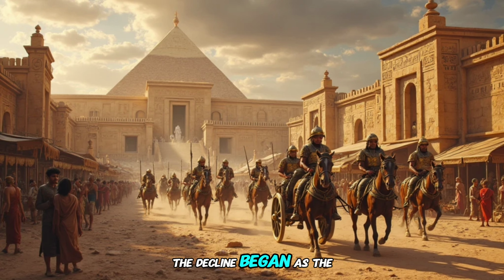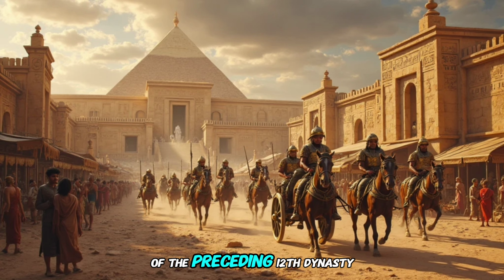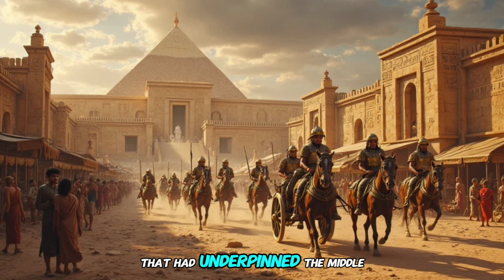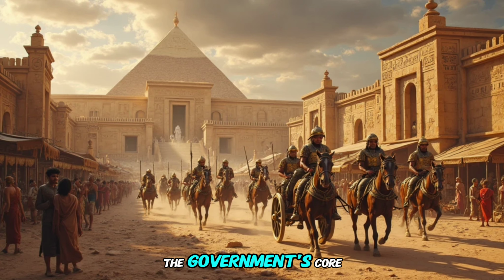The decline began as the 13th dynasty took the reins. Unlike the smooth dynastic transitions of the preceding 12th dynasty, these later kings frequently ruled for short, unstable tenures, sometimes lasting only weeks or months before being replaced. This rapid succession of monarchs shattered the administrative continuity that had underpinned the Middle Kingdom's golden age. Each new ruler brought fresh policies, new officials, and unpredictable changes that weakened the government's core.